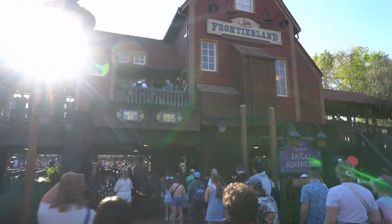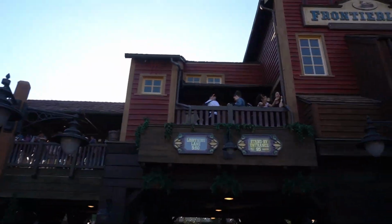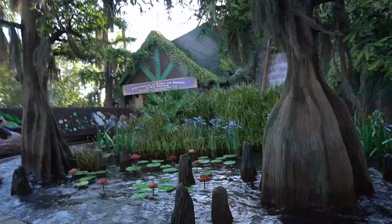And now another side quest, Tiana's Bayou Adventure. Right now posting a 95-minute wait, but we did get a return time for it. So let's go head on down to the Bayou.